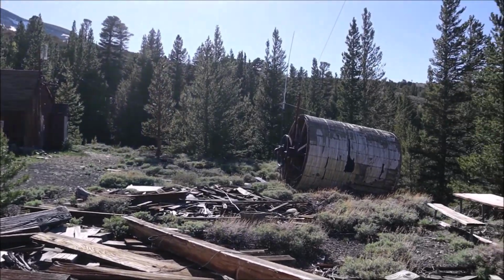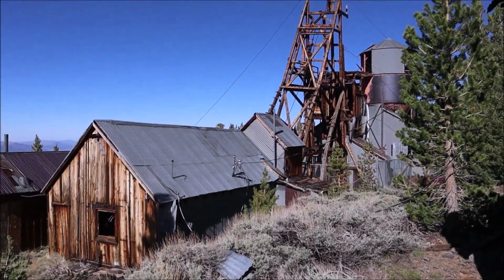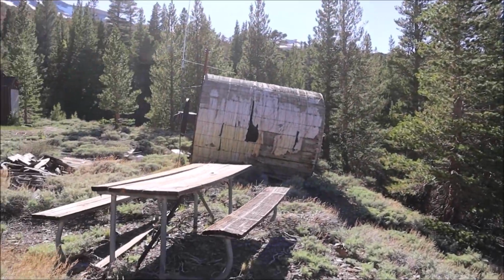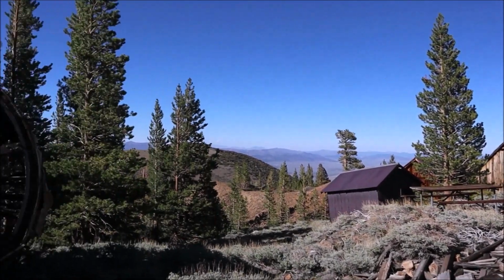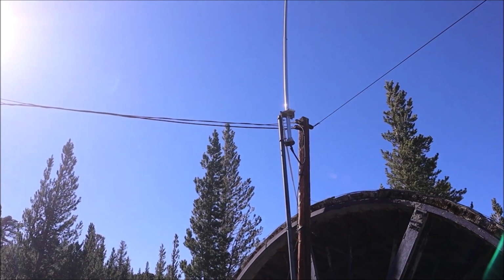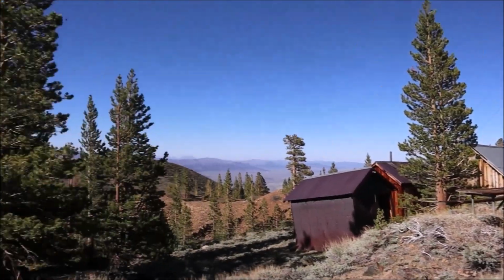And continuing, we'll begin on this side. Well, to begin with, we have several other buildings on this side. Great view of the mill and the hoist right there. Picnic table. And we have this ginormous wheel right here too, which is right by this power line. Obviously was pushed from here, likely came from, maybe some of this wood was supporting it.